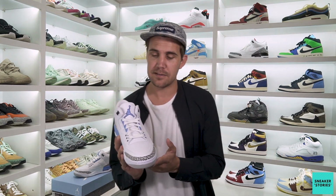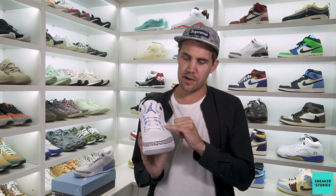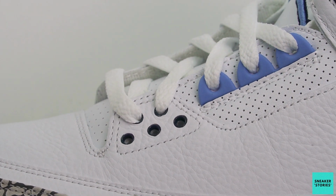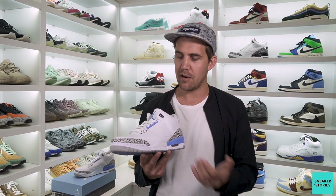Now from a lacing perspective, they do provide you with a flat set of white laces over here. There aren't any other spare laces provided with the shoe. The rings over here in the eyelets are done in a dark navy, and then the eyelets further up the shoe, which are more visible in terms of color, are done in that powder blue, just matching up with the UNC color.